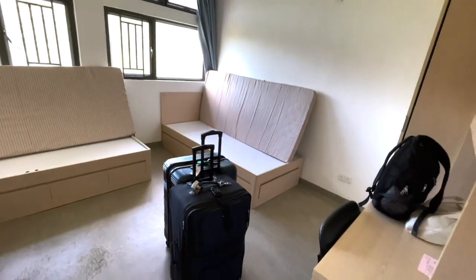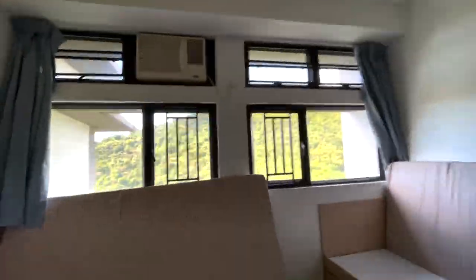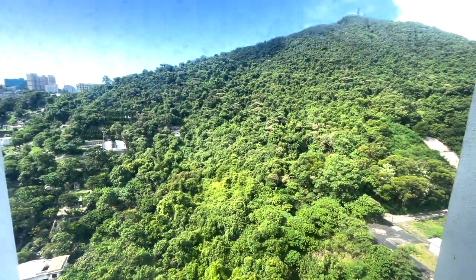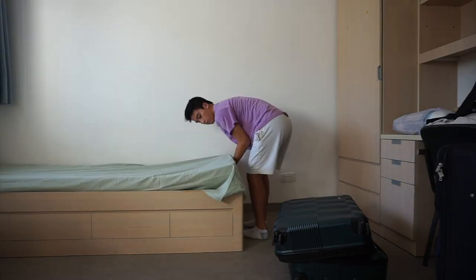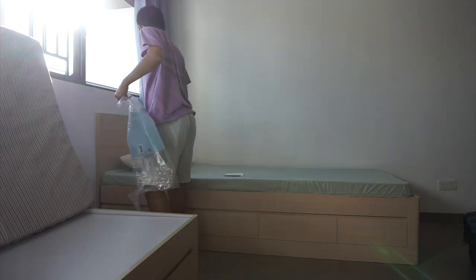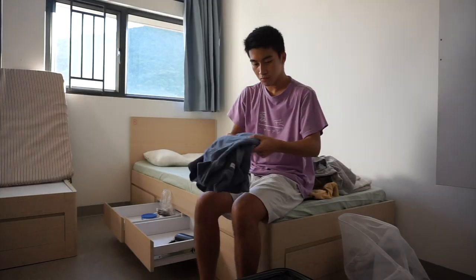This is how it looks. This is it. And there's a corner room, so there's a little bit of a view. A view of nothing. This is just trees. Okay, now that I'm settled in, I actually really admire the view because the city can get overwhelming from time to time. So it's nice to recenter yourself and look at nature.